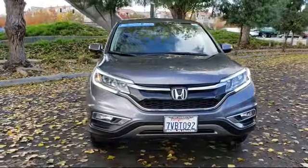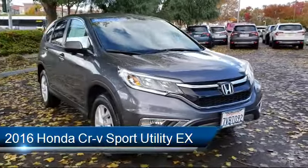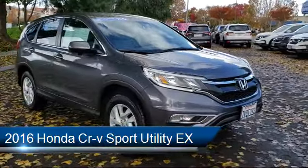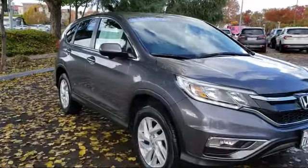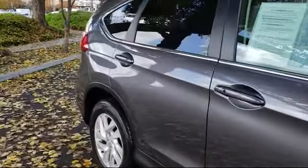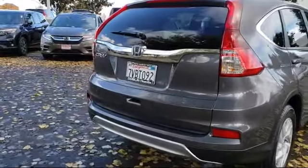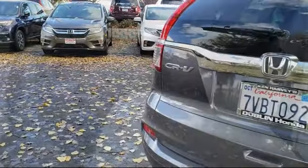It comes equipped with heated front seats, Bluetooth smartphone integration, power sunroof, alloy wheels, rear view camera, tire pressure monitoring system, keyless entry, air conditioning, traction control, CD player, and has less than 40,000 miles on the odometer.